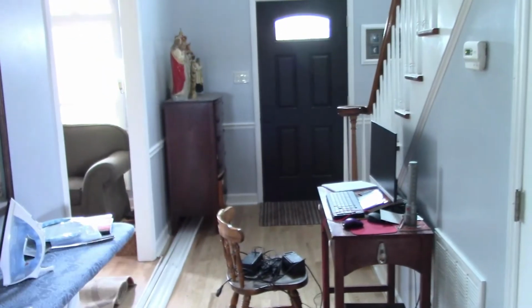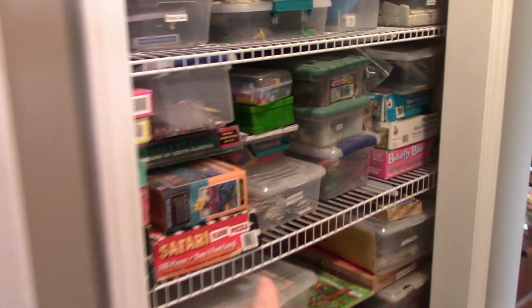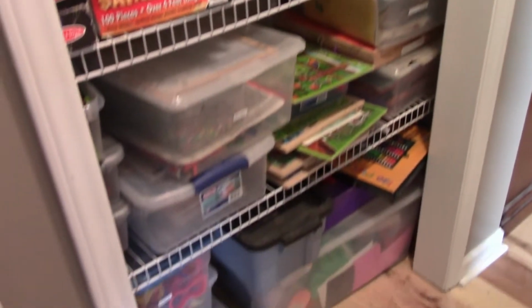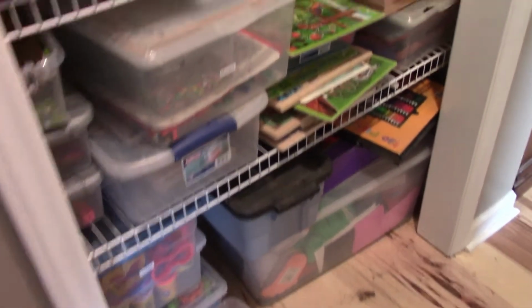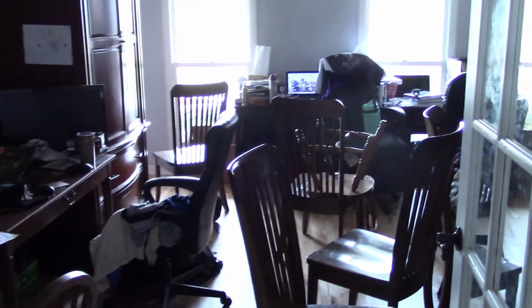Everything here in the foyer was cleaned out. Everything here in the den was cleaned out. Everything from this closet was cleaned out. Look, it's all games and educational stuff. Everything here in my bedroom was cleaned out. Everything here in the library was cleaned out. And it was all cleaned out because we were painting all of those rooms.